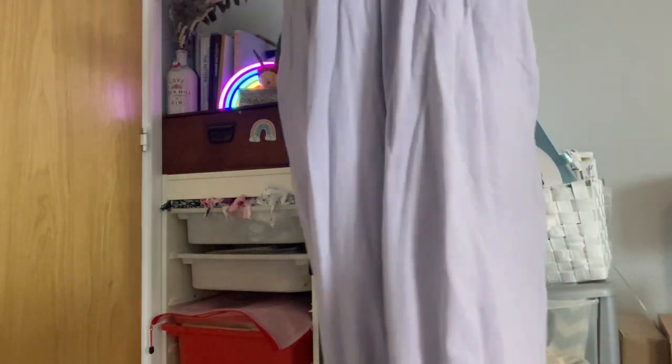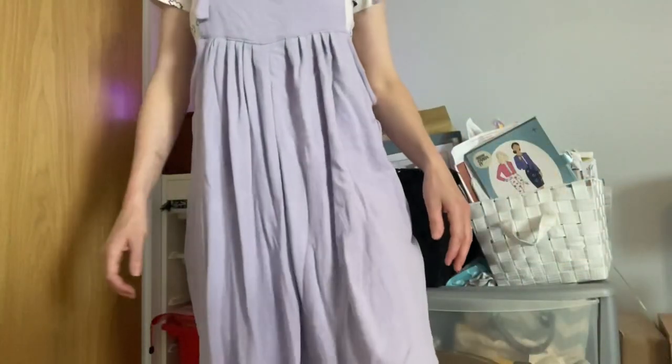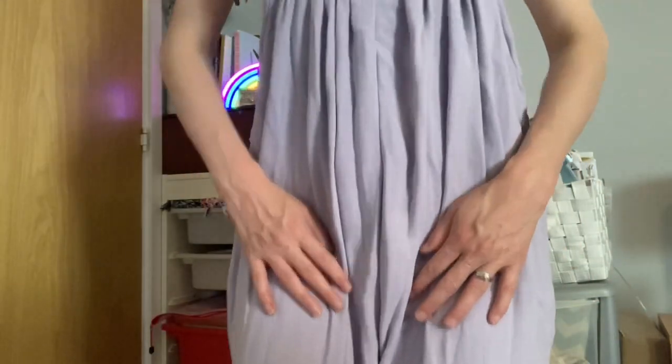But yeah, I haven't worn them out yet because it got too cold and then it got a bit too hot. But that's what they look like. And like I said, apologies for the creases. So those are all the things that I got sewn up for myself in May.